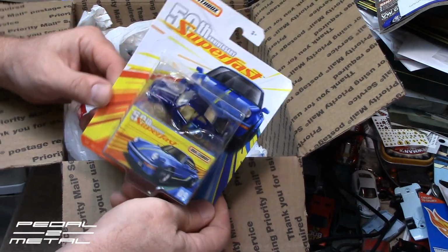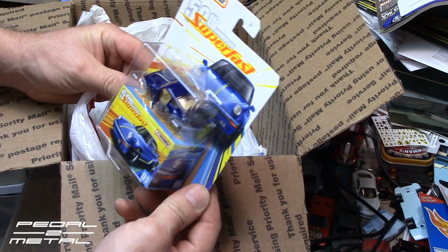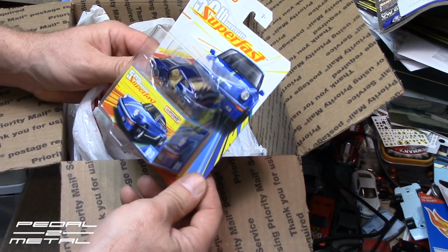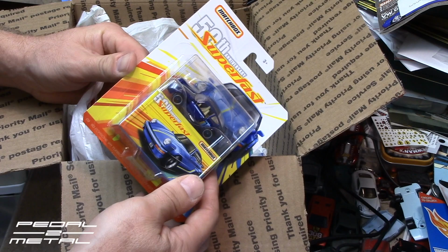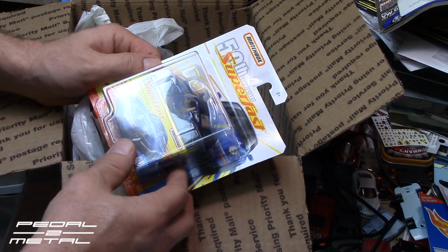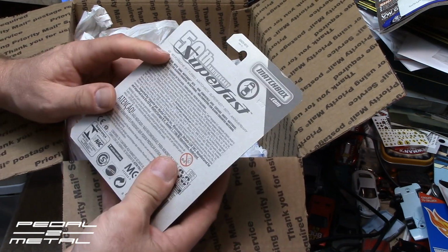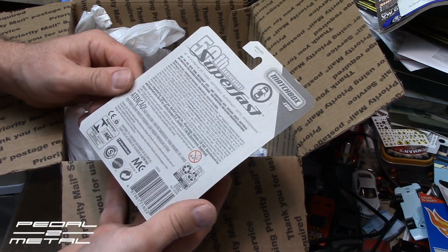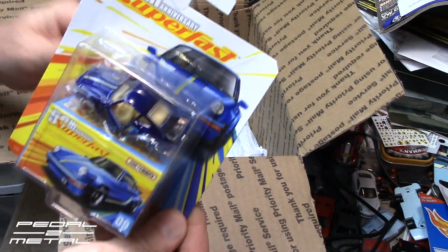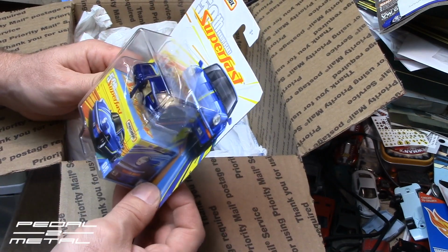Here's another one. It's eluded me. I see pictures of it all the time on Instagram, but I've never seen one of these in person, or in a store. The turbo version of the 911 Turbo, the one where you can open the doors on it. I'd be curious to open one of these up to see, is it the old original mold that they had used back in 78 or so? It says here 1980 Porsche 911 Turbo. I'm tempted to open that, but I think I might wait till I get another one. I really wouldn't mind comparing that to the original casting and see if it's the same or different.